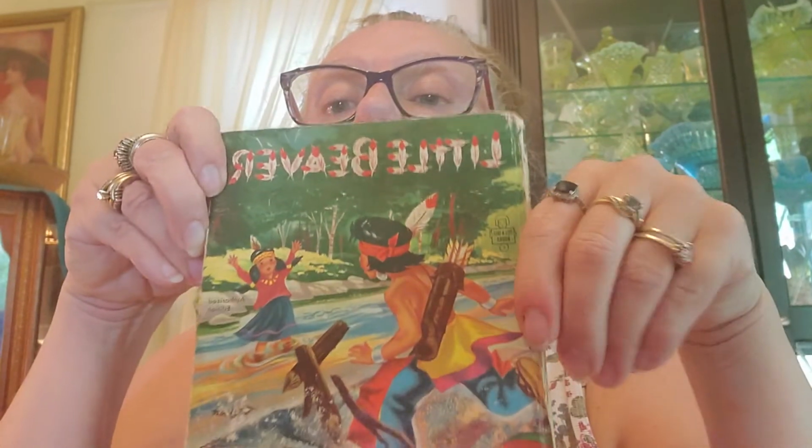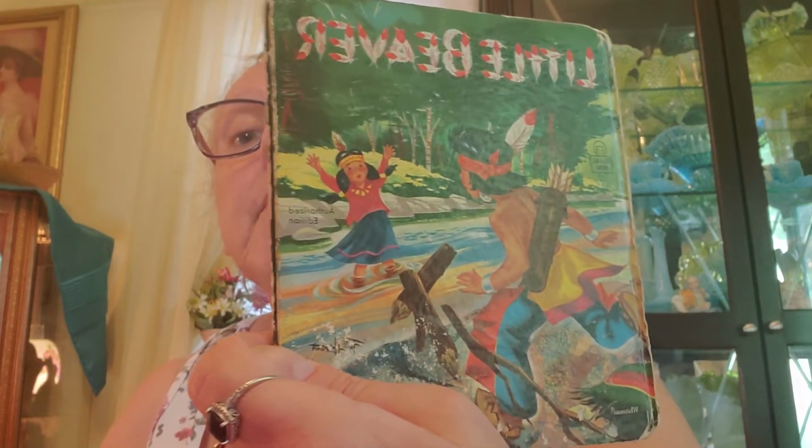Do you remember these? Now we call them Native Americans, but as I was growing up, we called them Indians, and we were okay with that. I have all kinds of Native American dolls, and I have cowboys, and I have Indians. I have a bunch of different things that would go with these books, and a bunch of books that are like this, that have stories of the Native Americans, Indians. This one's called Little Beaver. And there they are by the water. This is 1954.